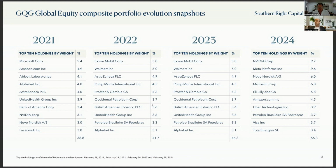Another point that's hopefully coming through is the active management. In active management, we look for two things, one being conviction and concentration, and secondly, the active management around that. If one looks only 12 months back, there's only one name in overlap, which is Petrobras. And if one looks 36 months back, there are four names in overlap, but clearly a lot of things happened over the past 36 months around the portfolio.